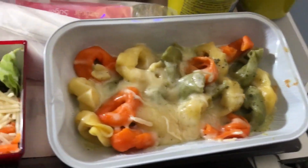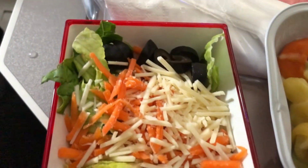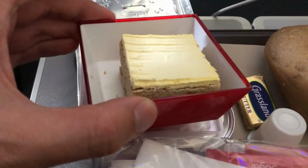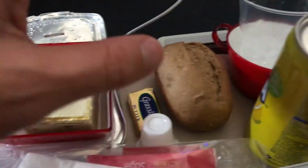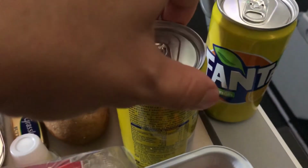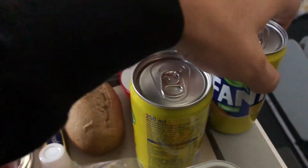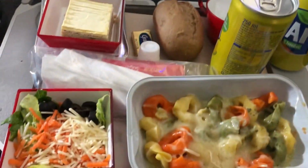So here's the first meal. They gave us a little pasta tortellini and a little salad. Not bad. They also, for dessert, gave some sort of a little cake. Nothing really to write home about. I thought it was a little bit salty. A little bonus, I got a Fanta, and the flight attendant gave me an extra one. So I thought that was a little nice touch.